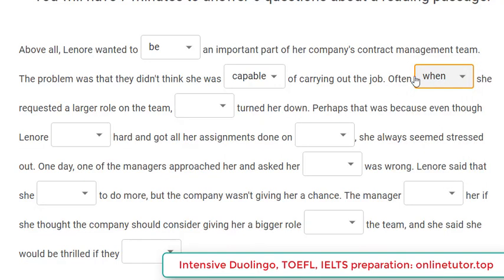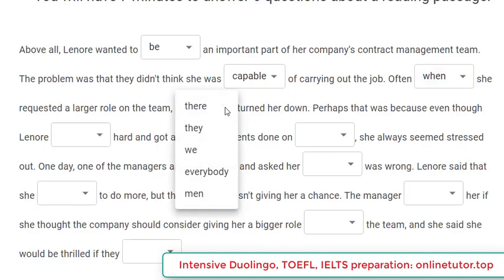You see, often it's a separate entity, a separate concept. Then let's imagine that we don't have any often here. We start the sentence anew at this place. When she requested a larger role on the team, okay, what was happening? They turned her down, grammatically incorrect. They turned her down, probably yes. We turned her down. Grammatically correct, but semantically no, because the text is not about us, it's about them. Everybody turned her down, probably yes, but it can be, so we hesitate.